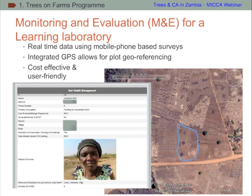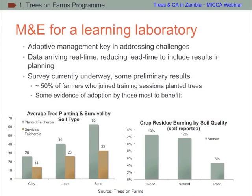Also, there's an integrated GPS in the phones that we're using, so you can directly get plot georeferencing. For example, here on the right, you can see the outline of a plot of somebody about to plant trees. There's actually a web interface that you can use on some of these, depending on which software or servers you choose, where you can see any of the information that you've collected. We have a photo of the farmer, and we have various details about this. These types of technologies are very cost-effective and user-friendly. The mobile phone is a fairly key resource for people in these rural areas, and they're very familiar with using them. So it's pretty straightforward to train people on this.